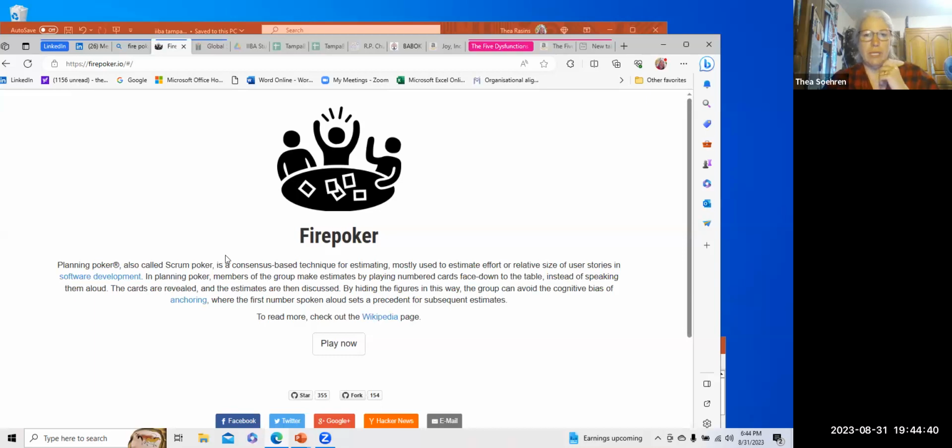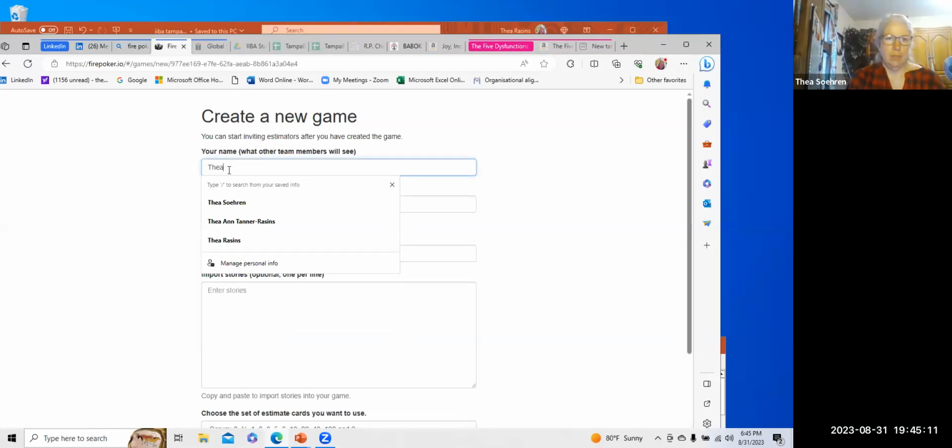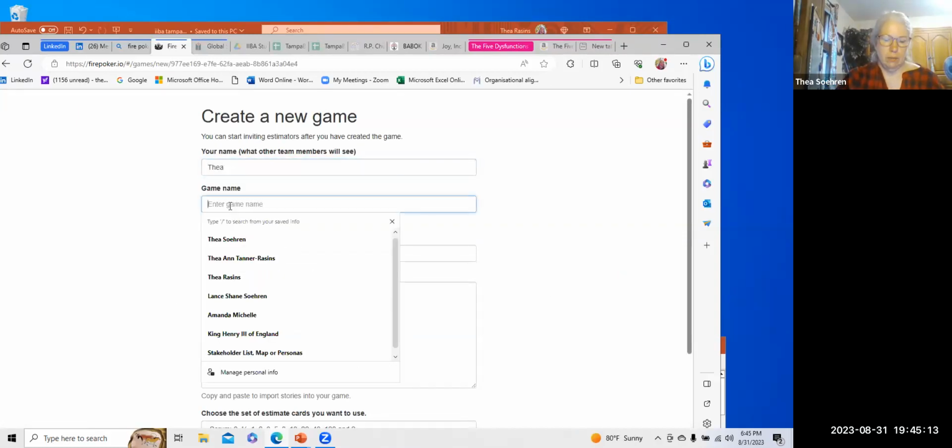Okay, we're going to go on a little tangent here. There is something in Agile, and Bob made me think of this. Whenever you're reviewing a story to size it, there's a thing called Fire Poker, and this is an app online that you can use, and it is one of the most effective ways to get people to tell you how complex, how much time, and how much risk that story has. And the reason why, let me just hit play now here. Let me do this real quick.